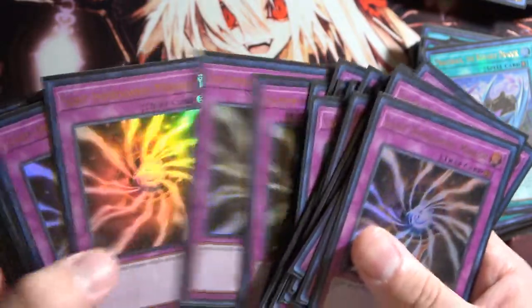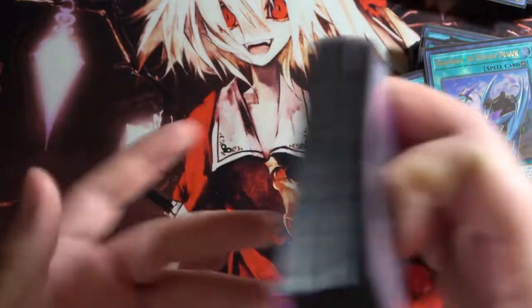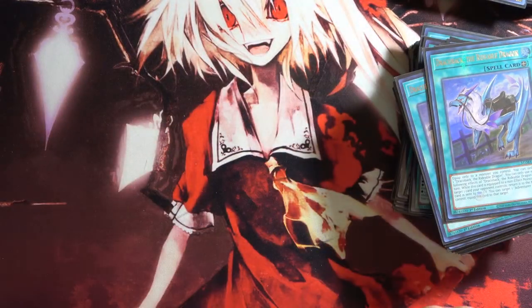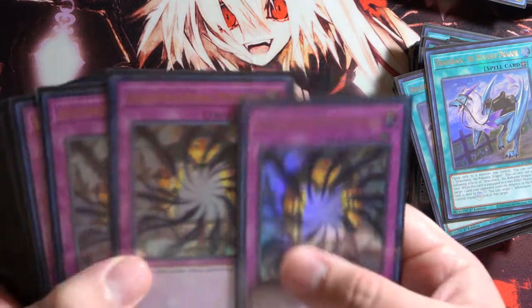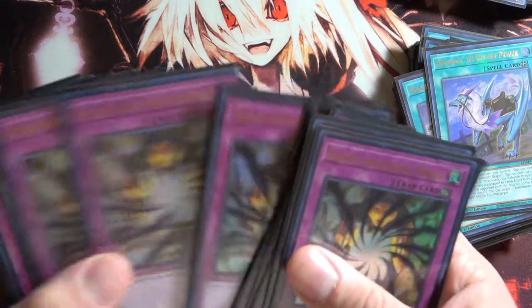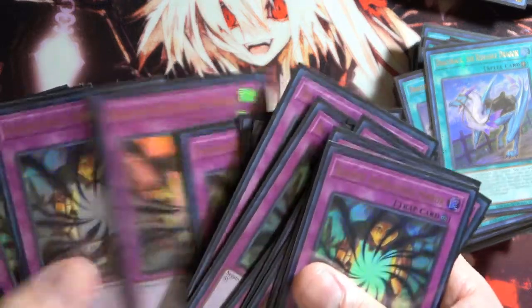And Light and Dark is just such huge pulls of powerhouse cards for Light and Dark. Light and Dark have always been the best attributes in the game. I think that they will continue to be the best attributes in the game. The most powerful decks come out Light and Dark. So these are just insane powerhouse floodgates. It not only stops cards, their effects in the field and the grave.